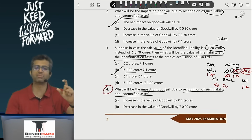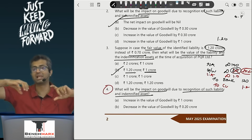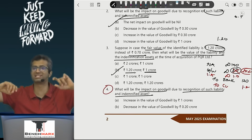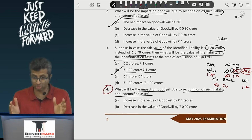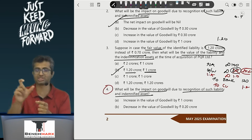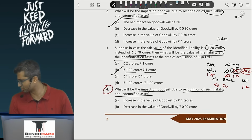You can fundamentally say, भाई, my PC remaining the same, other net assets remaining the same, my liability is increasing by 1.2, asset is increasing by 1, which means my net liability is increasing by 0.2, my net assets are falling, PC remaining the same. If net assets fall, goodwill increases by 0.2. Otherwise, you can take hypothetical numbers and come to this ultimate conclusion.